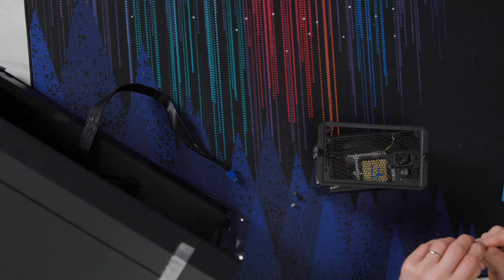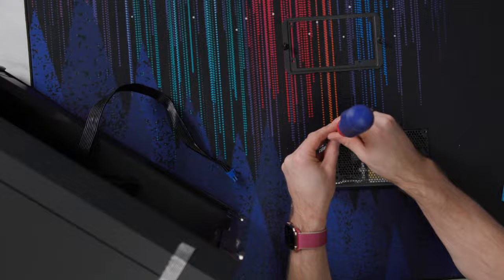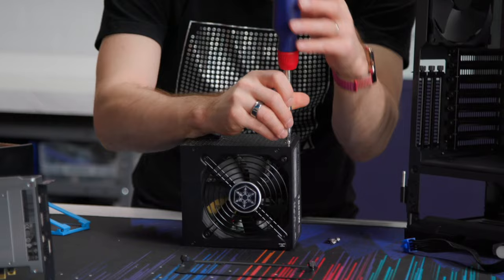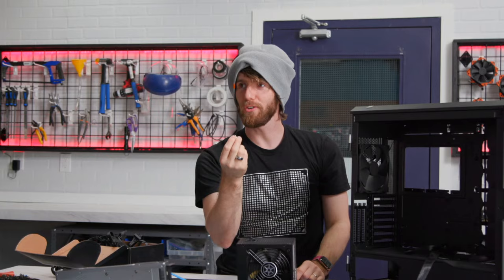No, this is it. Okay, without the bracket, so I can really tell where I'm going here. That is not going in. That is the right hole. That's the right hole? Yep. Is this not a 632 screw? Okay, no, you didn't grab from the 632 bin. This is not a 632 screw.